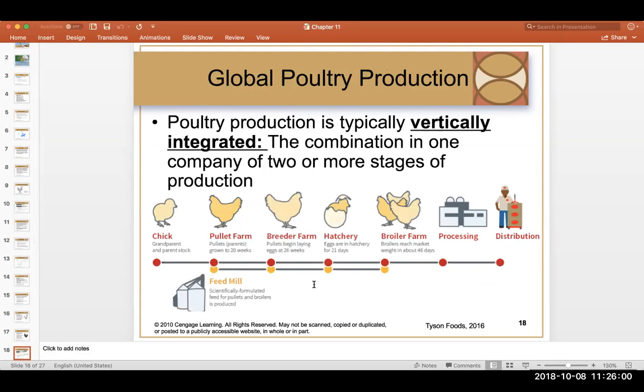So we talked about all the different breeds, which I'm not going to really ask you specific things about each breed. We also talked about something that is very popular with poultry production. Other livestock systems are starting to go more this way, but poultry has really been at the forefront of this. So poultry production is typically vertically integrated. Basically, that means there is a combination in one company of two or more stages of production. So one company will own at least two or more parts of that production.